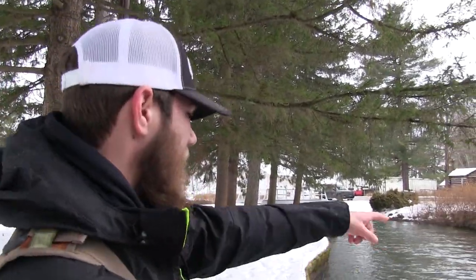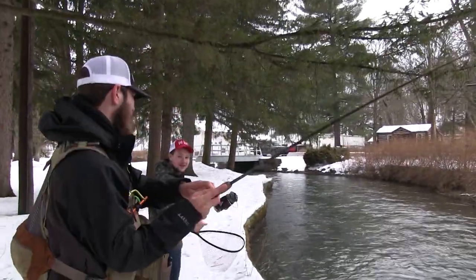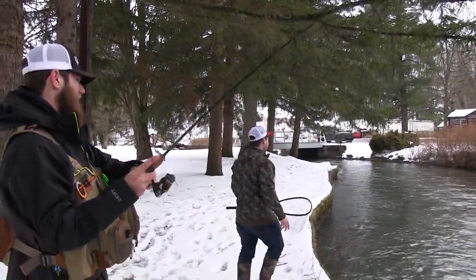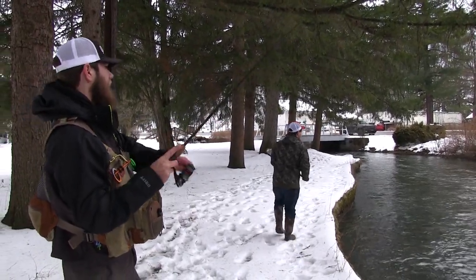Yeah, boy, that's a big fish. I just saw him roll. Oh my, look at him over there. Oh my God. That's the one. Gonna fit in the net. Yeah, we're gonna need a bigger net, bud. Look at him, look at him. Oh, it looks like a brown, doesn't it? It does look like a brown. That's a big boy there.